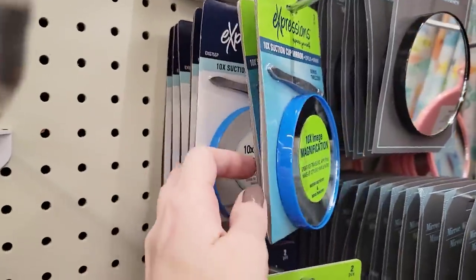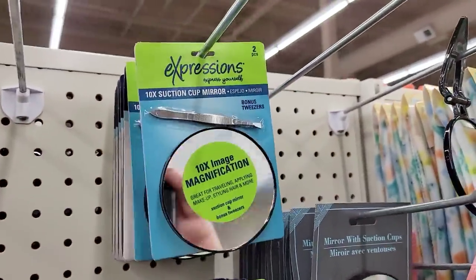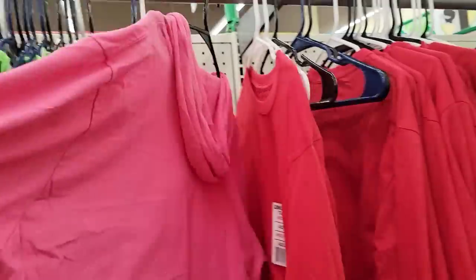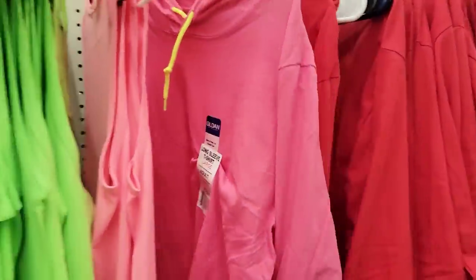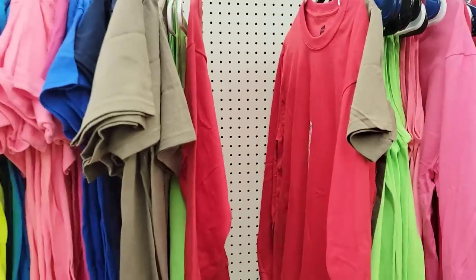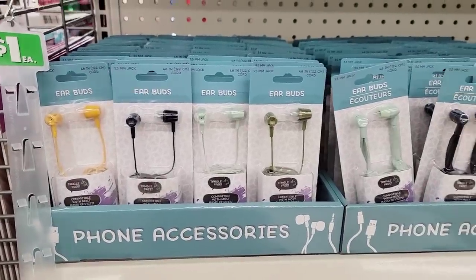They had it in pink. They had it in blue and black. Oh my gosh, more of the fluorescent colors. Throwback to the 80s. It's a hoodie. What? Yeah, a hoodie. For $1. And tank tops. And long sleeve shirts. For only $1.